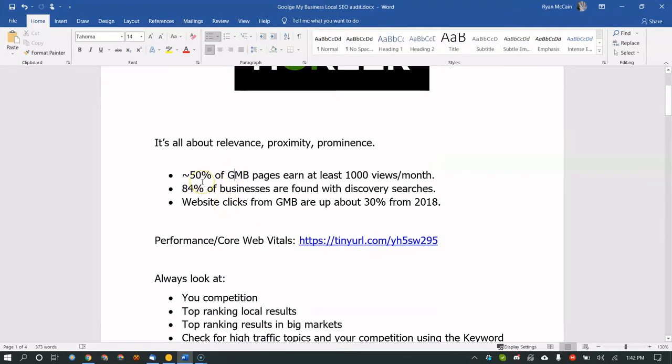So here are just some notes to show how important Google My Business is. 50% of Google My Business pages earn at least 100 views per month. A lot of people don't realize that. I think most people think they might get like 50 views, and it's actually a lot more. And this was from last year, so this is just increasing every year.